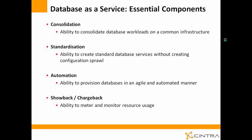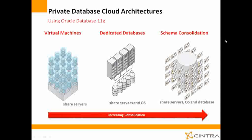So moving on to Oracle Database 12c and how that allows us to do this, and really how it compares with 11g. In 11g, and previous versions of Oracle as well, we've seen lots of people make use of virtualization technology. Sometimes that's logical virtualization, sometimes that's physical virtualization through things like LDOMs and LPARs and Solaris zones.